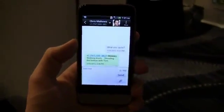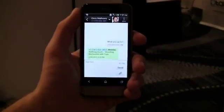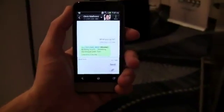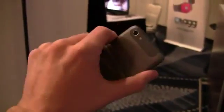Still a relatively zippy device, despite having a 1 GHz processor, as opposed to the 1.5 GHz stuff we've seen in some of the other units. Still very easy to use, has a nice look and feel to it, fits well in the hand, and is going to be a great addition to HTC's One Series lineup. Keep it locked on PhoneDog.com for continuing coverage of the HTC One V, and all of the One Series for that matter, on the site.